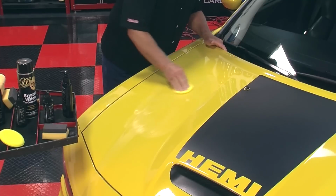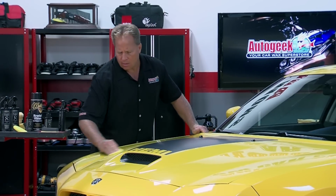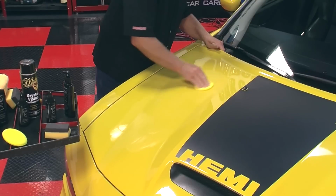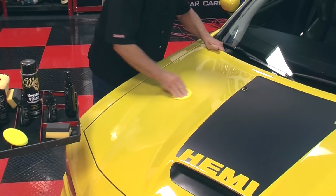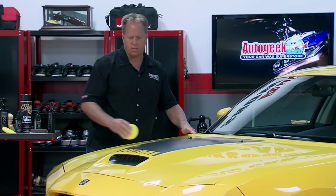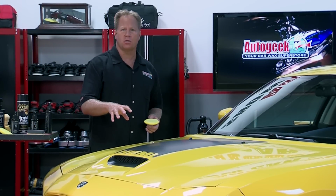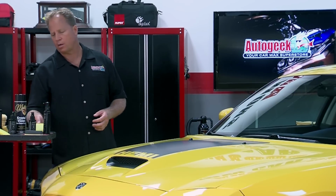And what this is going to do is it's going to remove any surface impurities and anything that would hinder the coating from making that strong bond to the paint. And again, you can apply this with the DA polisher if you choose, or just like I'm showing you here, apply it by hand. And what this is going to do, besides removing any surface impurities, if you polish or compound the paint before you apply the coating, it's going to remove the polishing oils, because you need everything off that paint so the coating can make a proper bond.